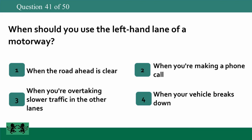When should you use the left-hand lane of a motorway? 1. When the road ahead is clear. 2. When you're making a phone call. 3. When you're overtaking slower traffic in the other lanes. 4. When your vehicle breaks down. The answer is 1. When the road ahead is clear.